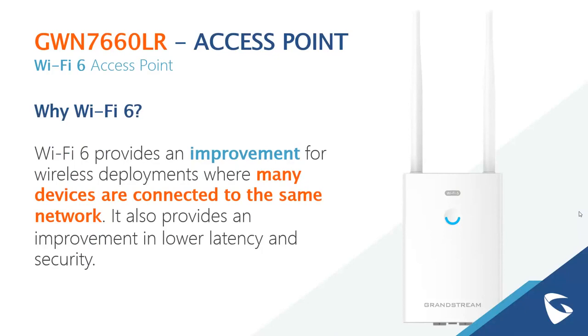why Wi-Fi 6, for those who may not be too familiar with it. As I was mentioning in the earlier technical specs, Wi-Fi 6 does provide an improvement for wireless deployments, especially where many devices are connected to the same network. And this is also true if you have many different IoT devices that are all competing for the same bandwidth. Wi-Fi 6 also provides an improvement in lower latency and also in security when it comes to the connection from the user and the access point.